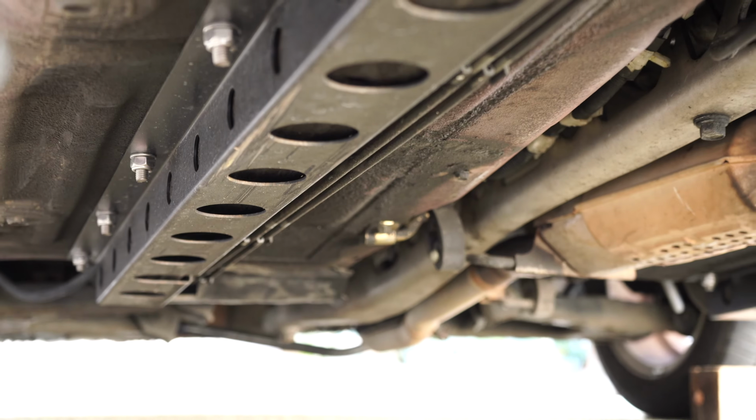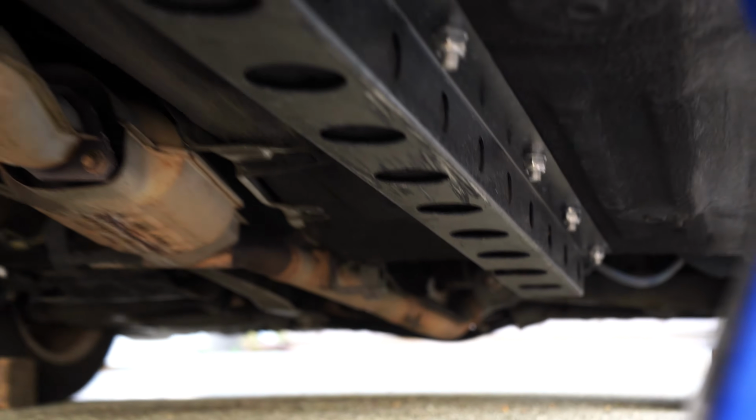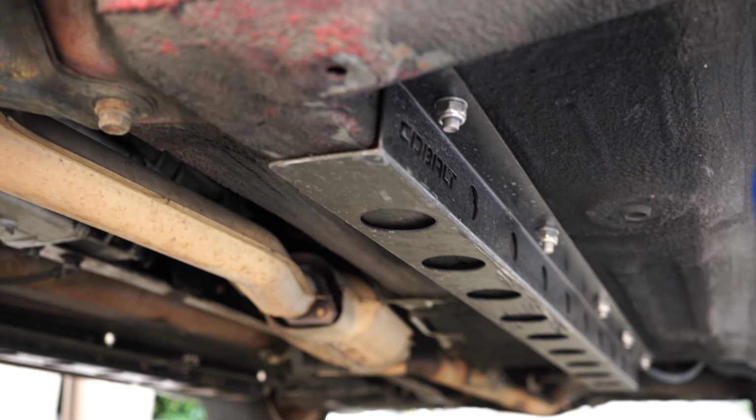There's also frame rail reinforcements, which every NA should get. They go over the factory frame rails, which are so weak that you can't even use them to jack up the car or they'll just crush. So really a good thing that helps strengthen the chassis. And once those things are done, I think we'll really feel the full potential of our new suspension. So something to keep in mind.